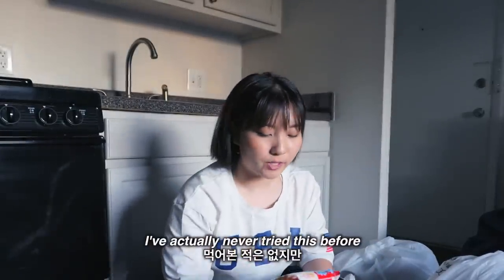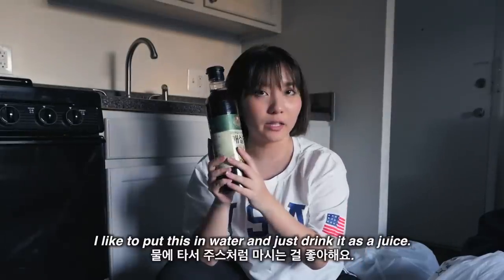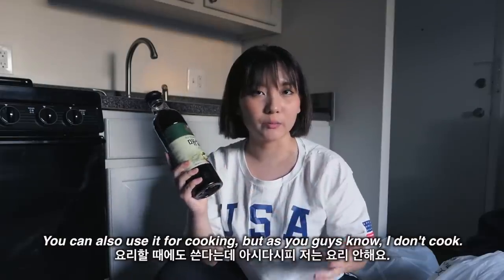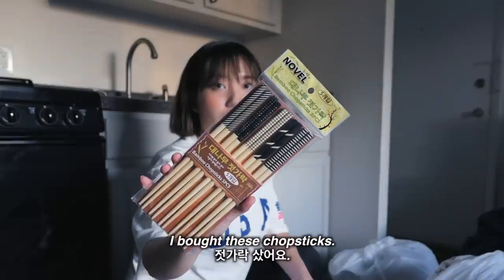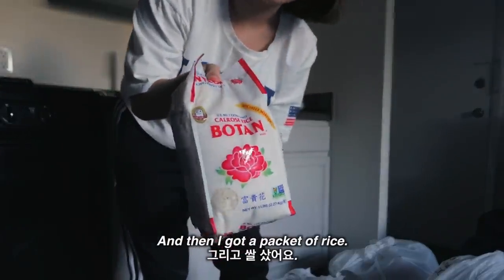I've actually never tried this before, but I've heard really good things about it. Mejitong. I like to put this in water and just drink it as a juice. You can also use it for cooking, but as you guys know, I don't cook. So yeah, I just bought it just to drink it. I bought these chopsticks. And then I got a packet of rice.